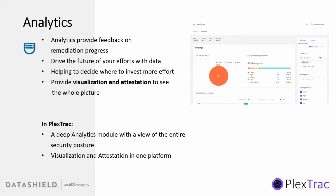So the analytics is a key feature and a key value to you, as users of PlexTrac and Datashield service, in that you now have visualization and trending over time. And so with the analytics modules, you can now see how much progress you're making, how quickly things are getting resolved, and what areas you need to focus on for improvement moving forward. And this begins to be your attestation of the actual security progress in your security posture that you're making throughout the life cycle of your whole vulnerability management program.